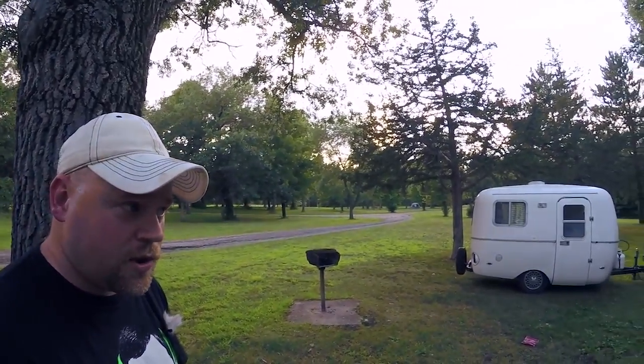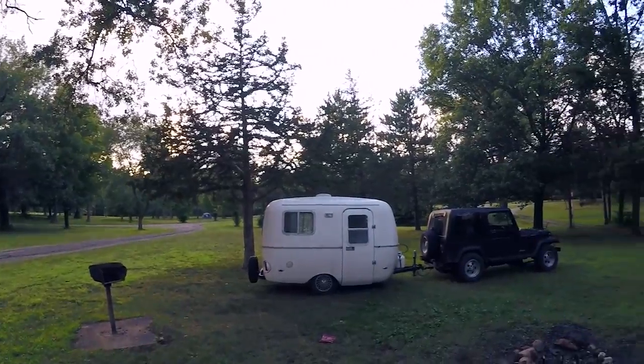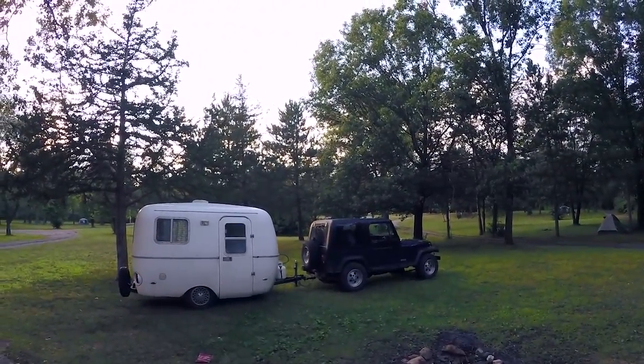We are camping in an actual almost campground. This is a free campground, and they call this Mir Park here in Wisconsin. It is a really nice night. It's going to cool off, and I'm going to do a time lapse, try and capture some of the clouds.